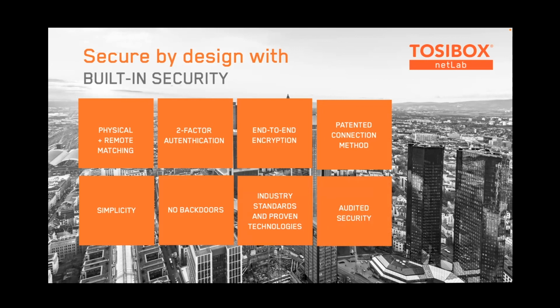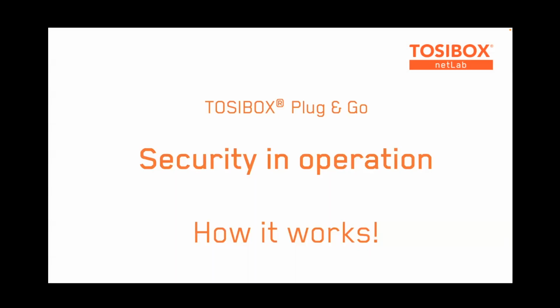And we have some audited security. I'll tell you a bit more about that. What certification do we have to provide that on paper? What certification, what we did here, and what we are planning to do. That's coming in a second.